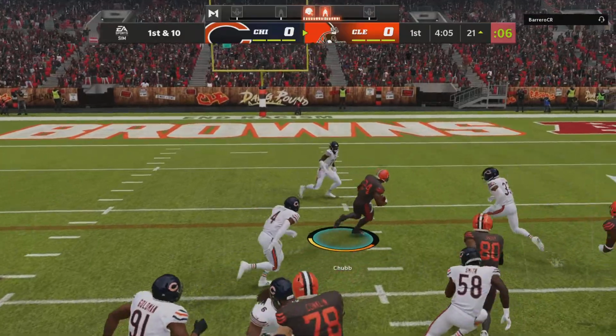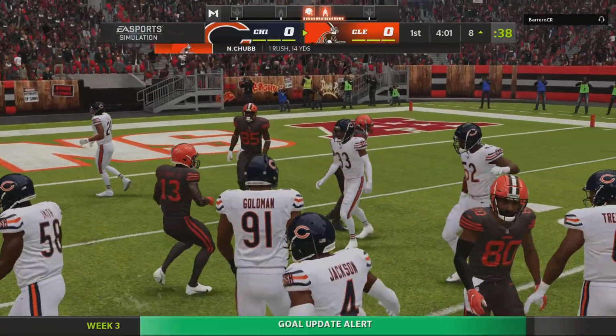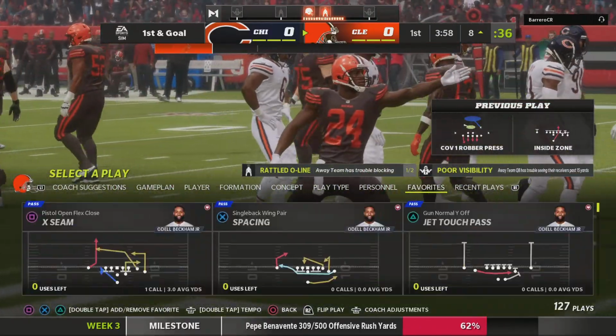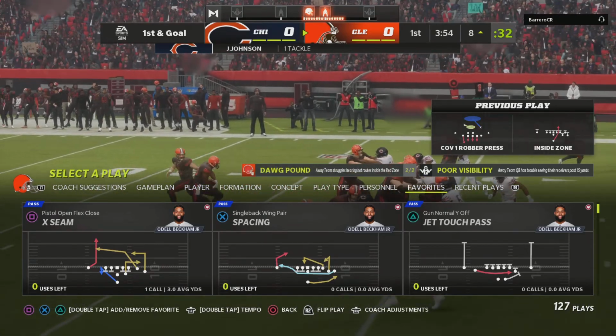First carry for Nick Chubb. And they've got it inside the 10 at the 8. Back-to-back nice gains. That one for 14 yards and another first. Quite the opening drive march they're on right now.